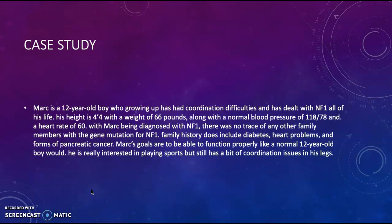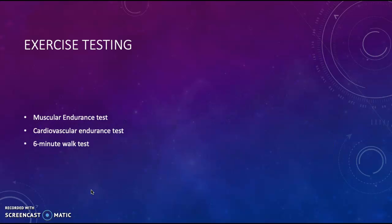With Mark being diagnosed with NF1, there was no trace of any other family members with the gene mutation for NF1. Family history does include diabetes, heart problems, and forms of pancreatic cancer. Mark's goals are to be able to function properly like a normal 12-year-old boy would. He's really interested in playing sports, but still has a bit of coordination issues in his legs.